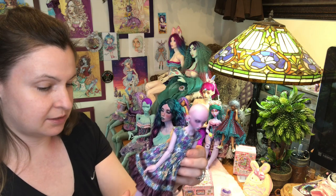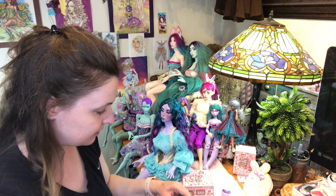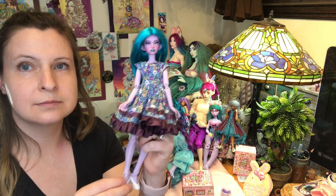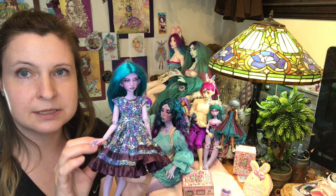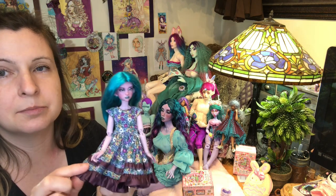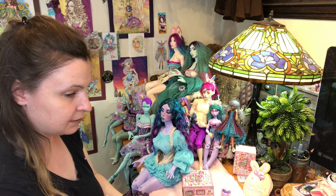Oh, I love, Abby is so beautiful. She poses so amazing. I love her joints. Let's see how she looks here. I want to sew her a new dress. This one isn't bad. I still love this fabric. I think it would look really cute with a teal stripe and ruffle. Let's try some different wigs on just for fun.